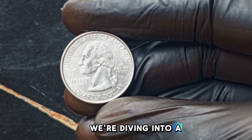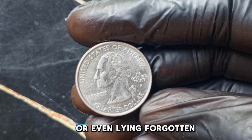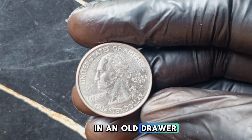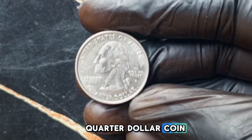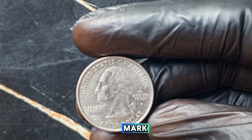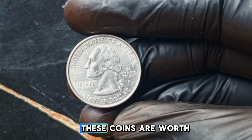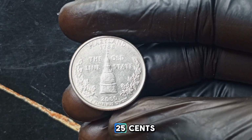We're diving into a hidden treasure that might be sitting in your pocket, in your change jar, or even lying forgotten in an old drawer. If you've got a quarter coin minted between 1788 and 2000 with a P mint mark, you could be sitting on a small fortune. That's right, some of these coins are worth way more than just 25 cents.